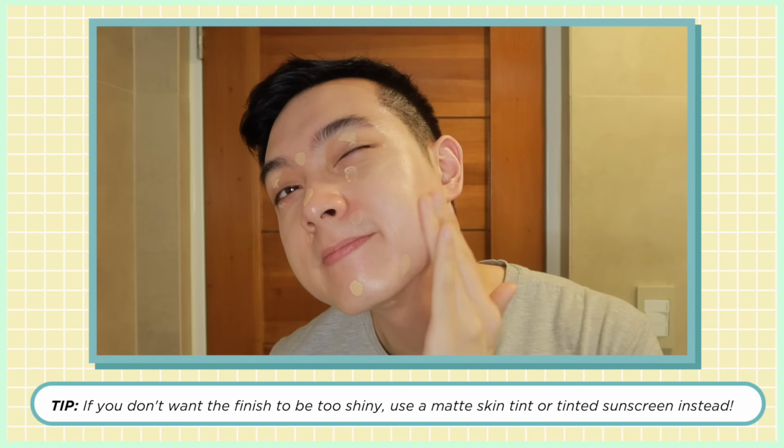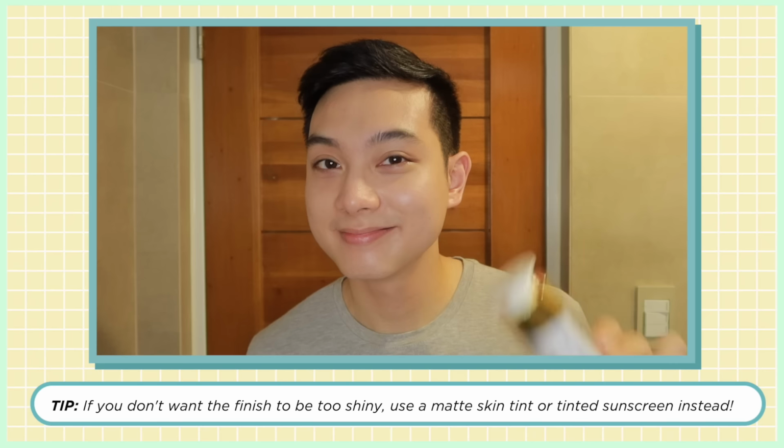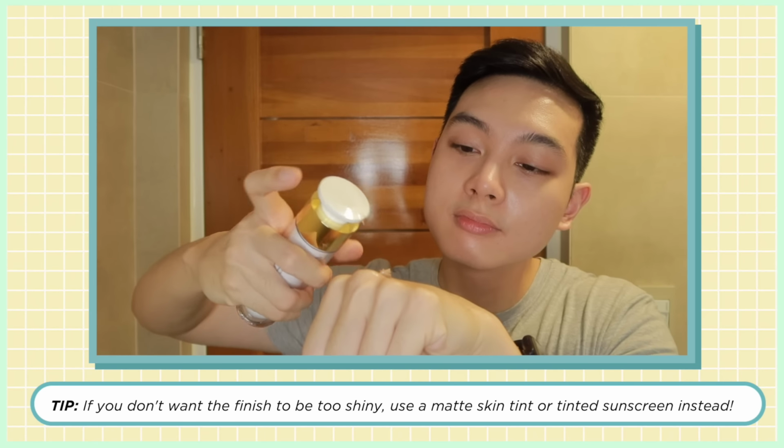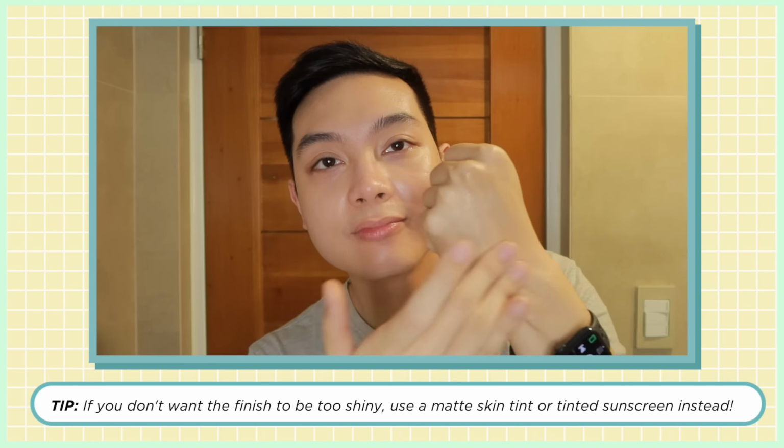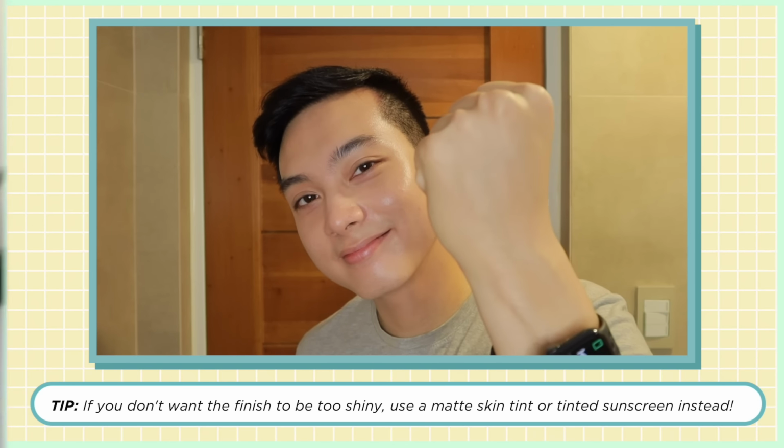Now, another tip I also saw some others doing is, if you don't want the look to be too glowy or too shiny on your skin, look for a matte or demi-matte skin tint or tinted sunscreen to balance out the glow of the soothing gel, giving you an even more natural look that isn't super shiny.